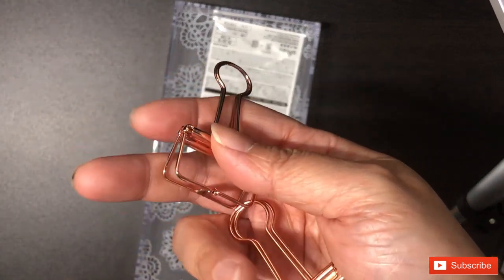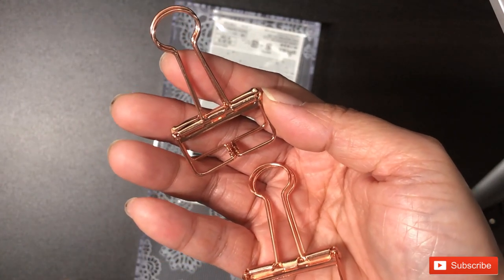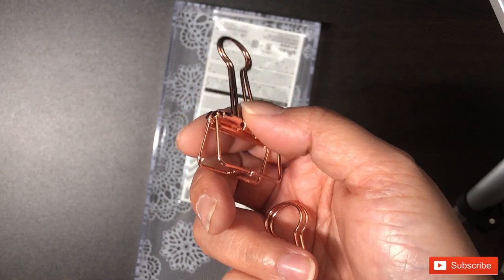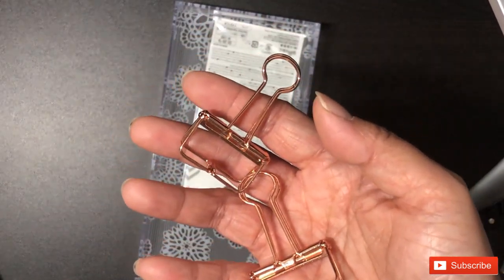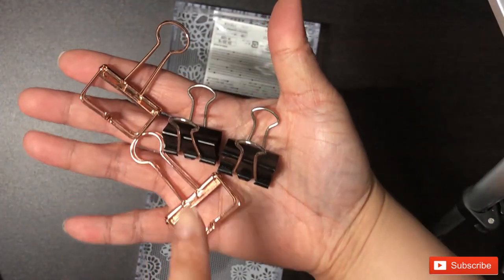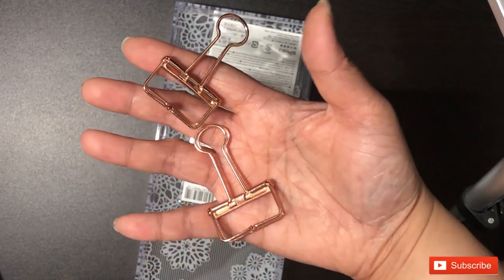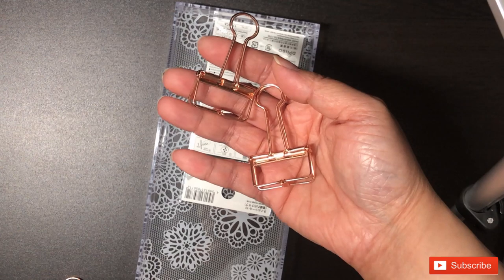What it says, okay, the features. This one is really different from the normal ones. So these are the normal ones. I'm out of frame. So this one, I usually use this one, but sometimes it ruins the paper of the coloring book. So I wanted to try this one, and it says, "Lets you see what's underneath the clip."